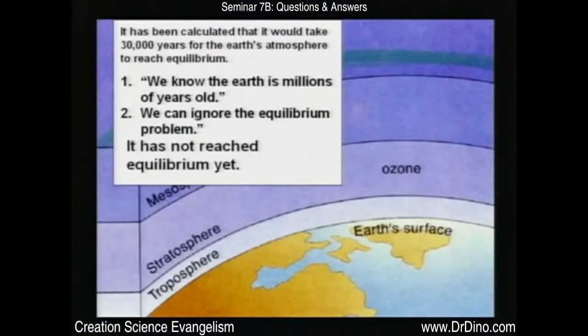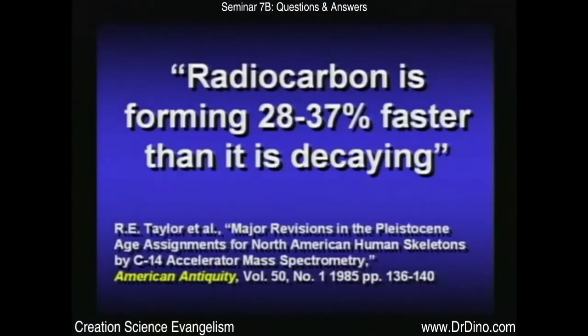But then they made two mistakes in my totally unbiased opinion. They said, number one, we know the Earth is millions of years old. Mistake number one. Number two, they said we can ignore the equilibrium problem because we would have passed that point 30,000 years ago. You know they've discovered the Earth has still not reached equilibrium? Radiocarbon is still forming 30 to 40% faster than it's decaying. Now think about that. If radiocarbon is still forming faster than it's decaying, that means the Earth is less than 30,000 years old, number one.